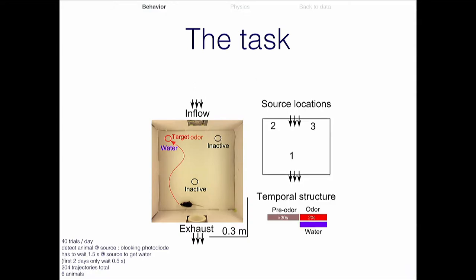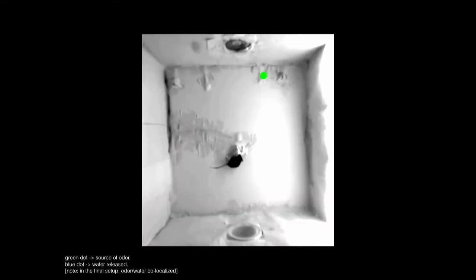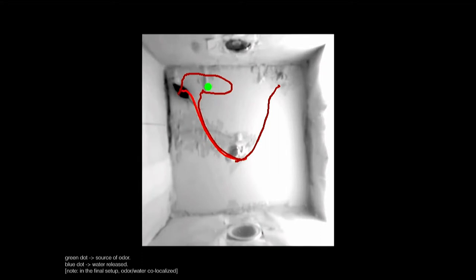So this is the temporal structure of the task. There is a pre-odor period, which is about half a minute, where there is no odor, no water, and then we switch on odor and water for 20 seconds. So at most, they'll drink for 20 seconds. This is the scheme of the arena, and the question is, do mice do it? This is a slightly different version of the arena where the odor and the water are not delivered exactly at the same place, but for all of the data, they're actually co-localized.